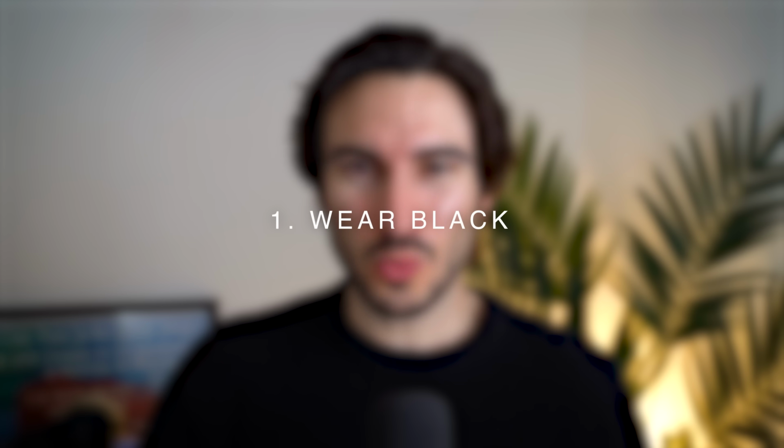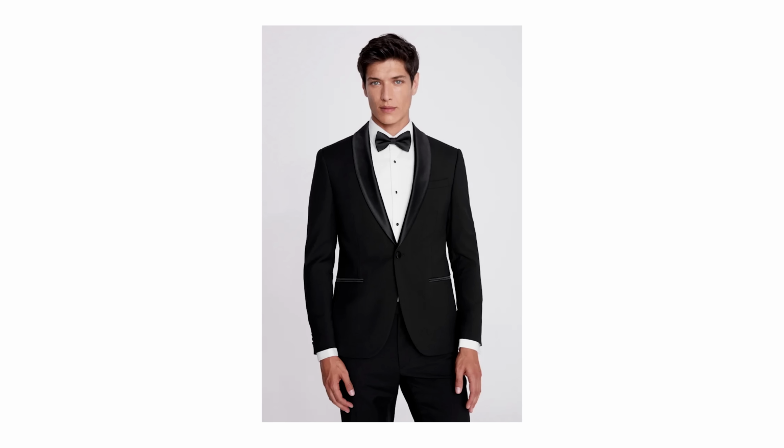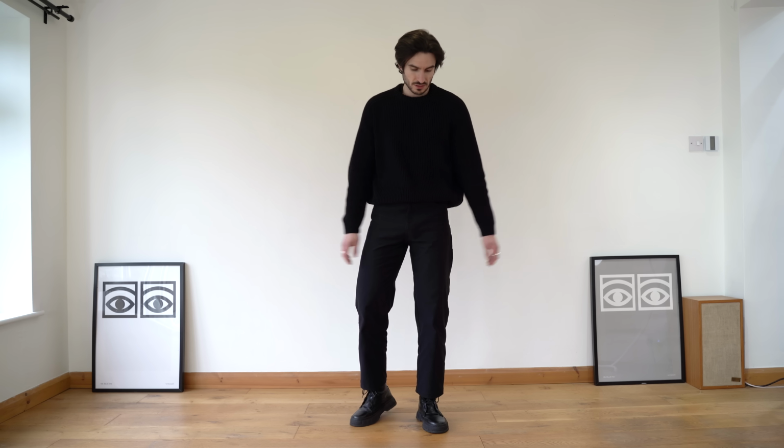So number 1, wear more black. If you don't want to think too much about what to wear, but you want to look well put together, you can always rely on black. There's a reason it's called black tie and not, I don't know, yellow tie, pink tie or green tie. It looks smart. Saying that though, you can easily dress down black as well, so it's a really versatile color and it always works. I think everyone looks good in it, and I don't know about you, but when I'm wearing black, I feel more confident.